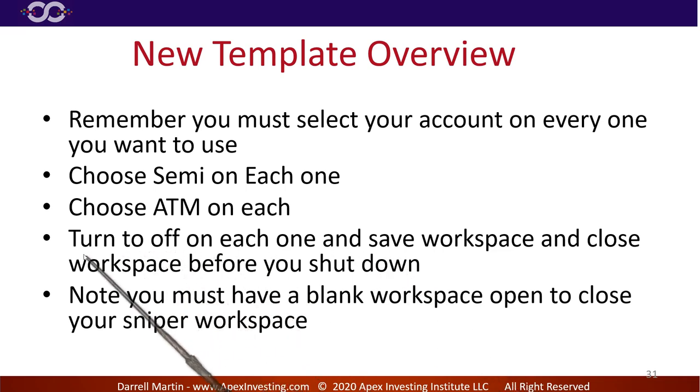When you're going to close your workspace, turn it to off on each one, save the workspace, and then close the workspace before you shut down. You don't want to be booting up Ninja with trades going off in the background when you can't even see what's happening. You must have a blank workspace open to close your sniper workspace. I see some great questions coming through, but I want y'all to wait till the end so we can stay focused. But yeah, if you save it with everything turned on and then shut down Ninja without turning everything off and closing your workspace, it's going to open up and you can have trades firing off in the background. You don't want that.